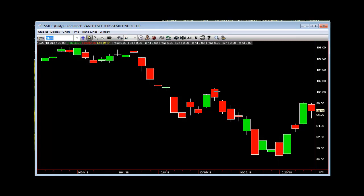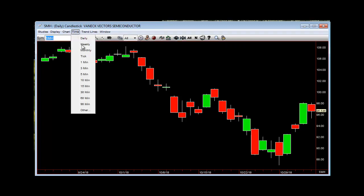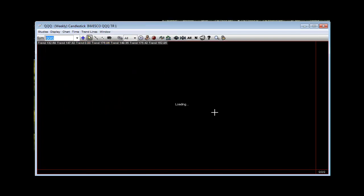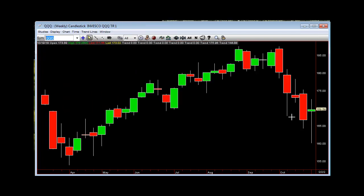If we go back to the weekly, so I showed you the daily reversal, so we go back to the weekly. SMH does this. It goes outside week to the upside. So here's an outside bar there too, if they want to bring these things back up. Because if we go to the weeklies, QQQ, still down. So this still took out the downside.